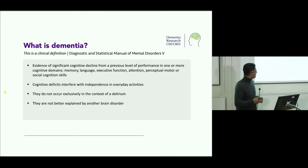So I think it's probably worth stating something about the obvious, which is asking what is dementia, because we talk about it. And for a neurologist, dementia is someone who has evidence of significant cognitive decline from a previous level, and that has to be in one or more cognitive domains. And by cognitive domains, we mean things like memory, but also language, executive or frontal lobe type of functions, attention, perceptual motor skills, and also social cognition skills, because some people change in terms of their ability to interact with other individuals. And all of that has to be happening such that it's actually making an impact on everyday life. So the MCI people are those who might have cognitive decline, but it's not actually affecting them in everyday life.